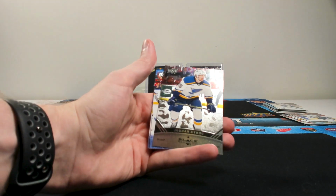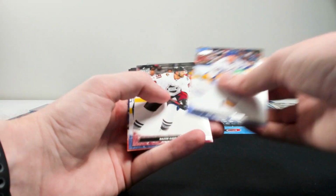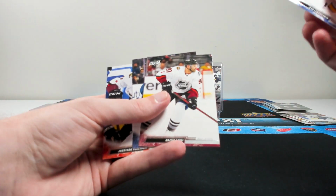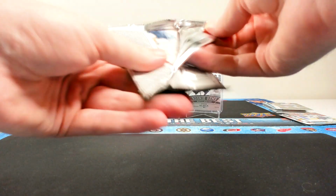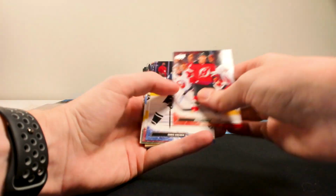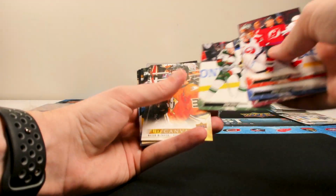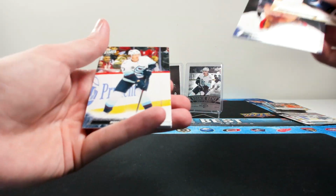Kairu on the single diamond. I like the look of those cards. I love the goat head buffalo jerseys. Or not the goat head, but the buffalo head jerseys. Those look so much cooler. Canvas of McTavish for the Ducks. Mark Stone All-Star Game card.